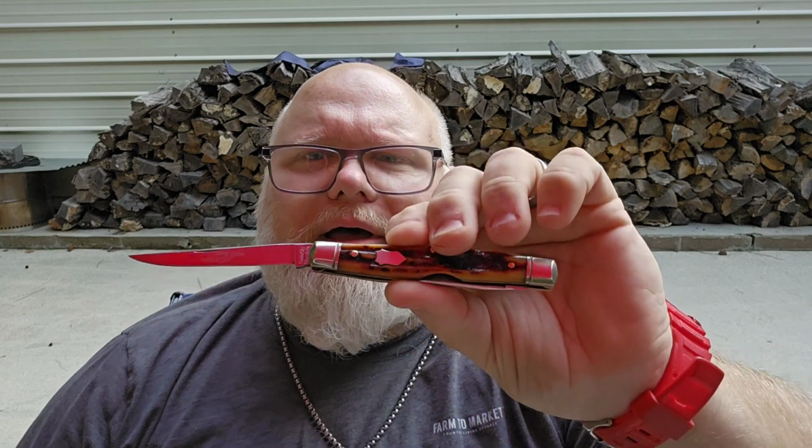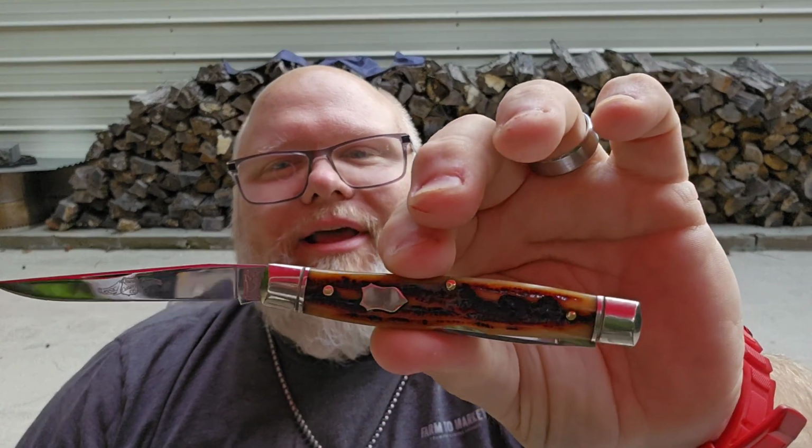When I first saw this, it's from 1925 to 1932 that they used that tang stamp, and I'm like, yeah, no. I'd love for this to be a 1925, 1930 knife, but no, this is a little too pristine and too clean to be that old.